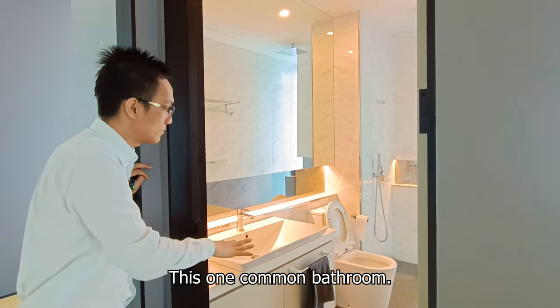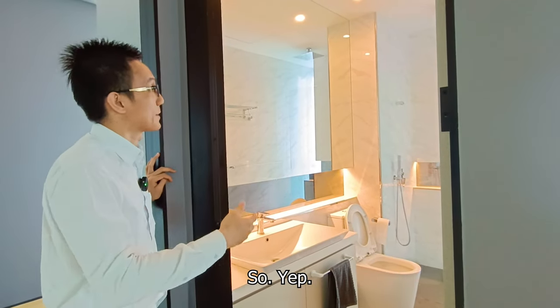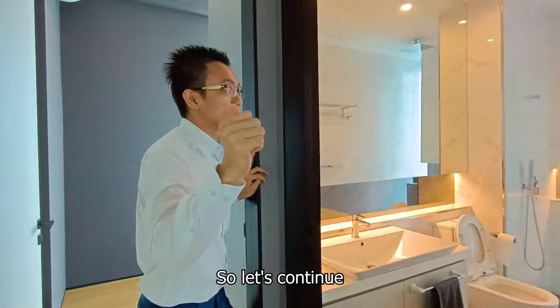This one, common bathroom. Yep, I like the tiles design. It makes it feel very grand. So I'm going to show you the video footage. So let's continue.